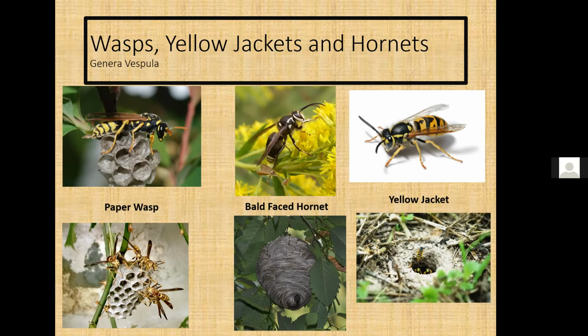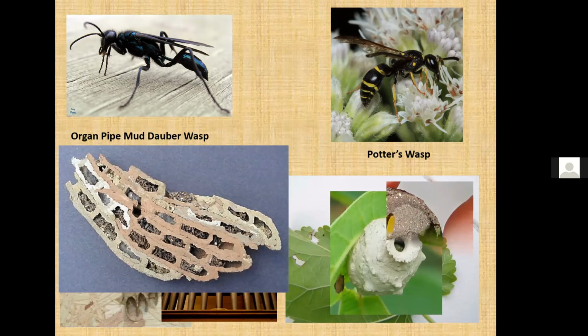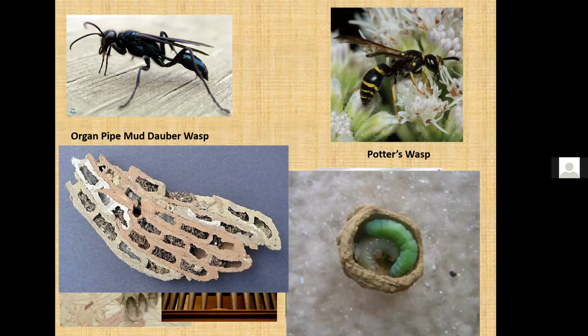Wasps, yellow jackets, hornets, they are also pollinators. I'll have to go through this really quick. I'm sorry. I just have so much cool stuff, but let me keep going here. Wasps, I'll talk about this too.